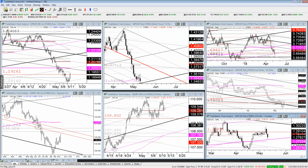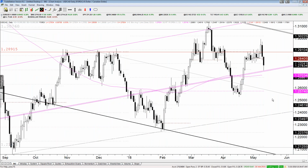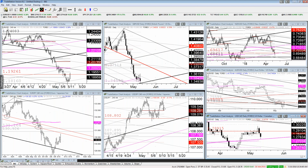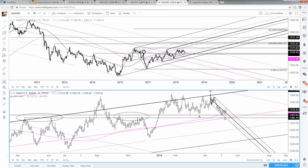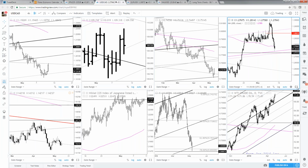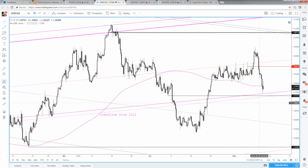Okay, dollar CAD. So the trend line from 2012 is support again today. Let me bring in the other chart here. There you go. All right, so here we have it. This is a 4-hour chart.